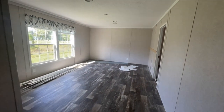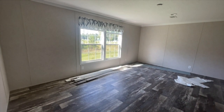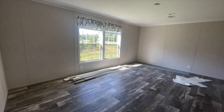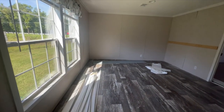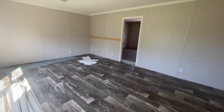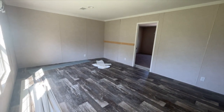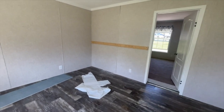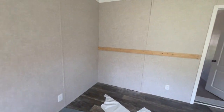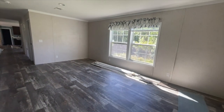And then at the end of the hallway, you have this bonus room. Now you can do what you want. This could be a playroom, craft room, man cave, den, family room, whatever you choose to label it. But it's got a lot of great space in here. I can see a sectional in here. I could see a TV on the wall. I could see turning this into a theater type area. I could see arcade games in here. Like, there's so much potential for a room this size.